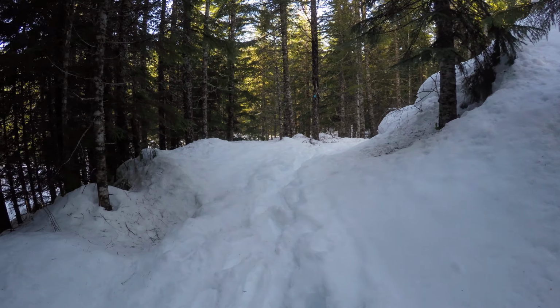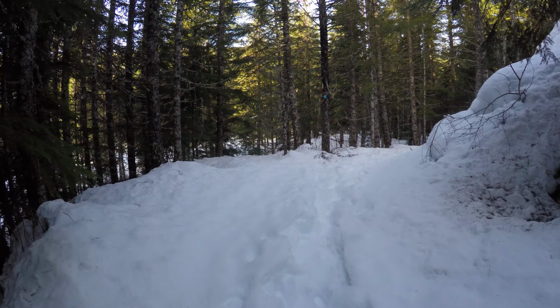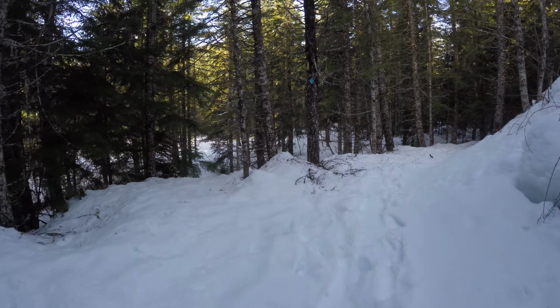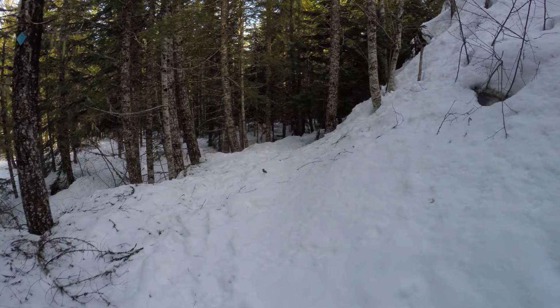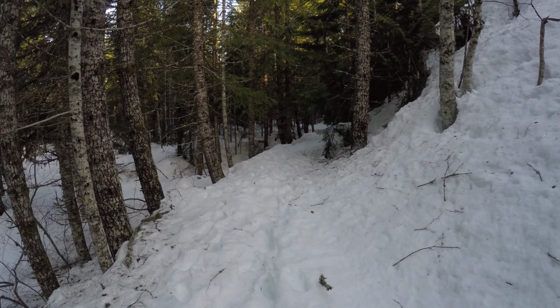Notice the blue diamond indicates that I'm still on a legit trail. I'm not lost. This time of year, it would be kind of hard to get lost because either you're on the trail or you're in the middle of nowhere. So stay on the trail, you're good. Go off the trail, you got nobody to blame but yourself.